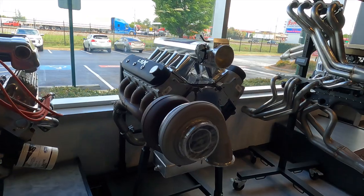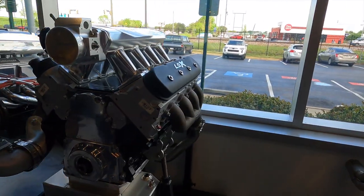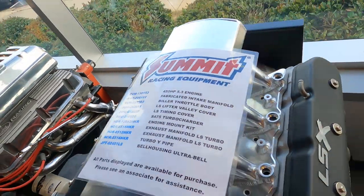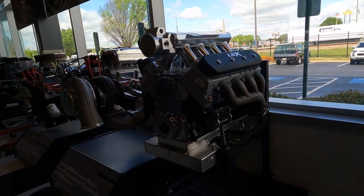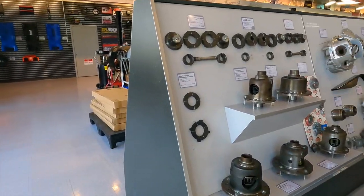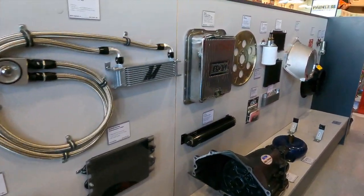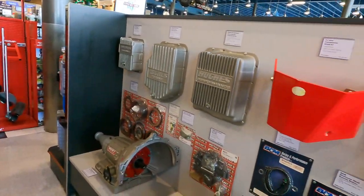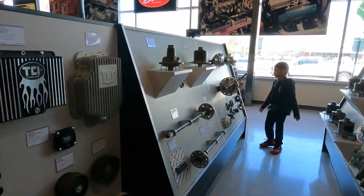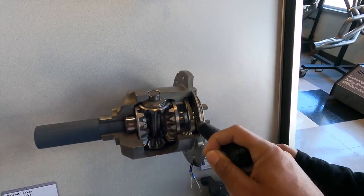Look, turbo LS right here. That's a big Ford. Yeah, look at that, that's turbo. That's big. Big turbo? Yeah. What did the sign say? Oh, it won't let me. I thought I could take it off. Turbo LS. Crossover pipe, single turbo. Differentials, transmissions, scatter shield, transmission blanket. What is that? You can pull it down. I don't know what it does. Let's see what it does. Oh, it just shows.